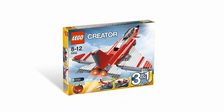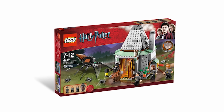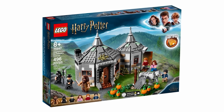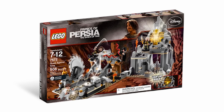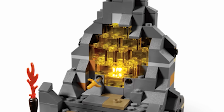Now, as light bricks caught on, many fan-favorite sets and themes introduced these fun bricks. We got the 3-in-1 Sonic Boom, which used 2 as lights, and even Hagrid's hut used one to light up the fireplace. As you may recall, LEGO pulled this same trick again a few years later with 2019's Hagrid's hut set. But back in 2010, LEGO had also released the amazing Quest Against Time from the Prince of Persia line. This set uses the light brick to illuminate the giant glowing crystal in the back of the build.